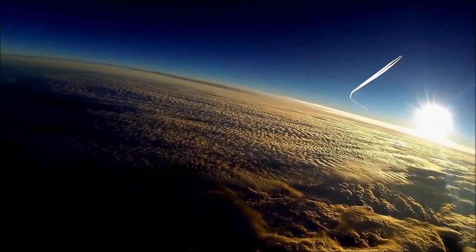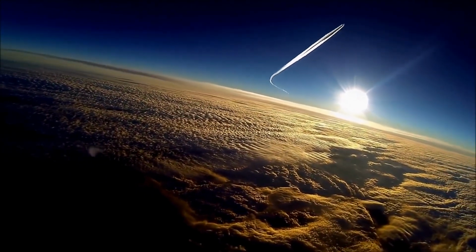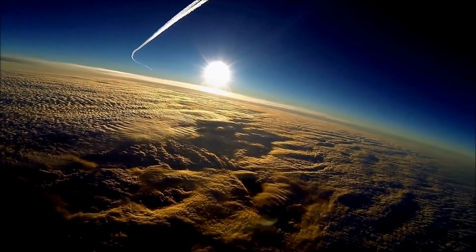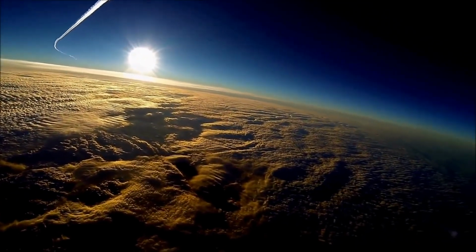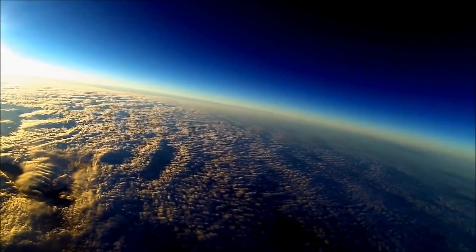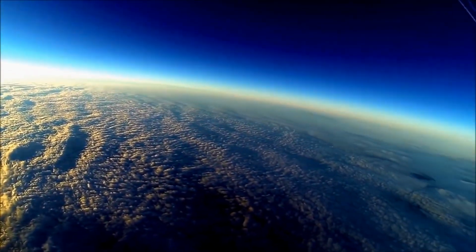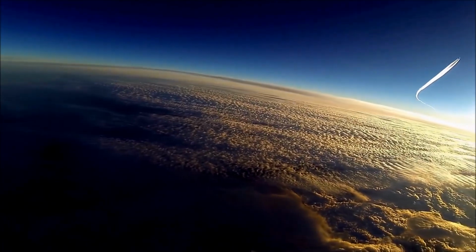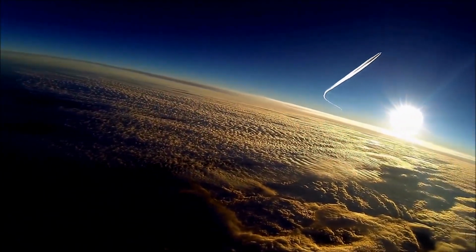Look at the high altitude airplane. Remember, this is from a high altitude balloon, so that airplane is probably at cruising altitude. Notice how it looks like it's going up from the horizon. That's exactly how the sun will rise, because that plane is staying parallel to the ground. And now watch, it will go down to the other horizon, right? Again, perspective. That's how the sun will set.